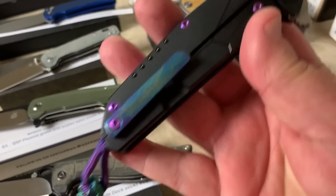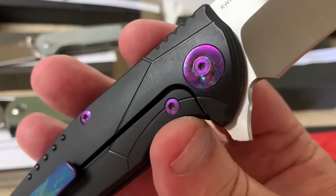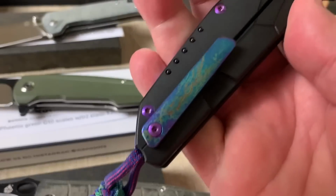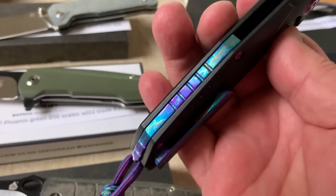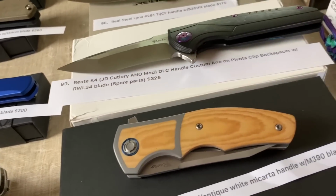Lanyard, and of course that goes along with what they did here, which was like a lightning strike anodized job on the pivot. The clip, and then it looks obviously that's titanium hardware on here. Backspacer's pretty stunning. This is a pretty crazy looking riot, and it looks pristine to me.